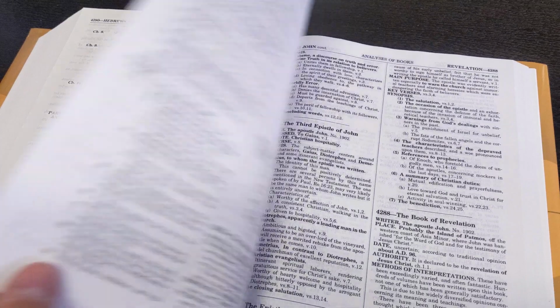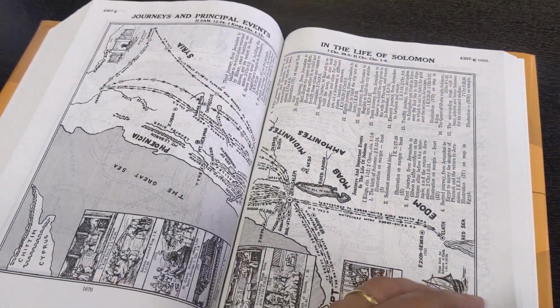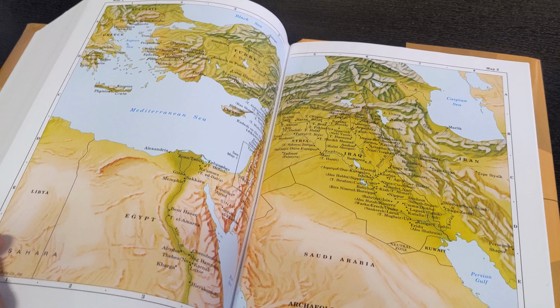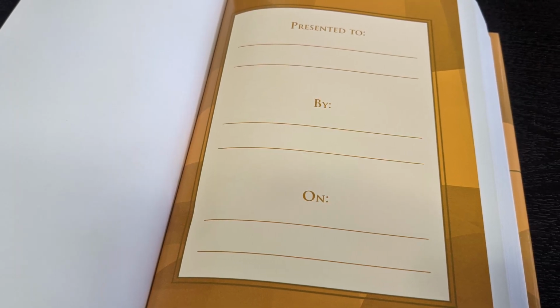When you get to the back of the Bible, you have all the helps section. Very extensive helps in the Thompson Chain Reference Bible. You have some note pages in the back. And then finally there is a map section. And the maps are on a semi-gloss cardstock. So with the hardcover, you really have all of the same stuff, all the features that you get in all of the other cover editions of this Bible, even with the ribbon. And in the front, they even have a presentation page.